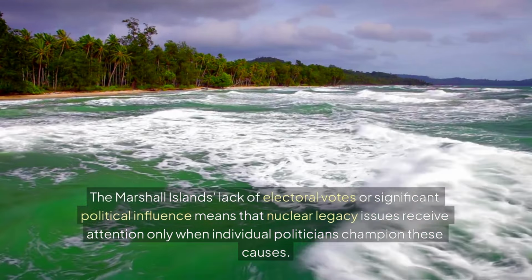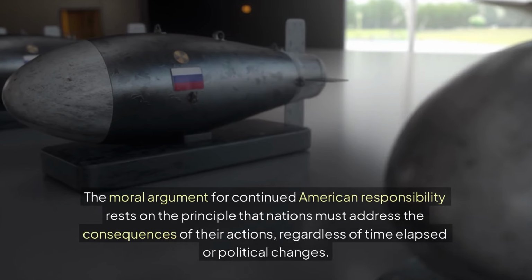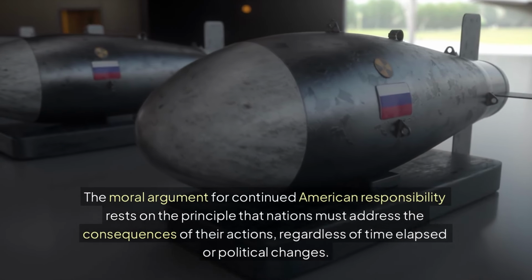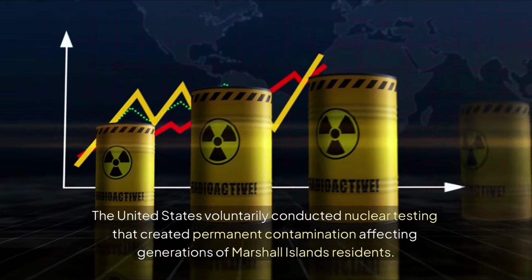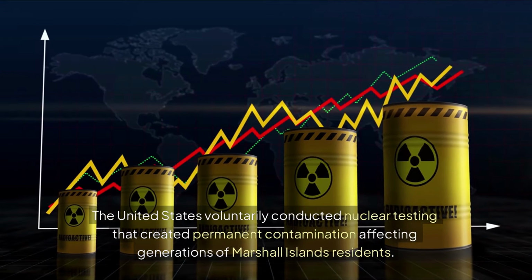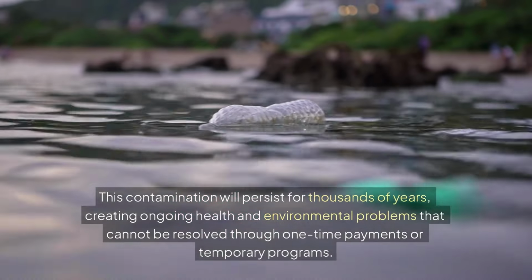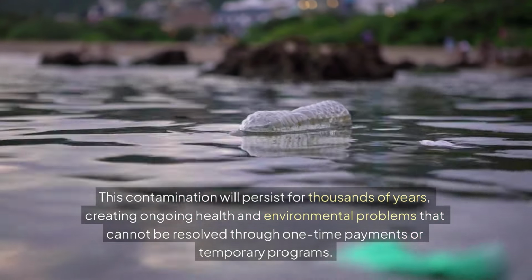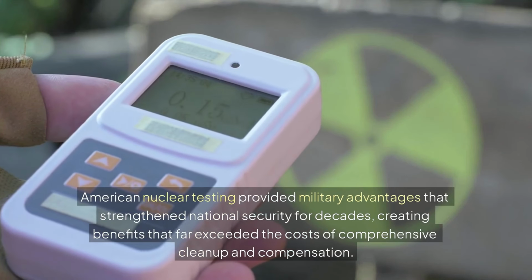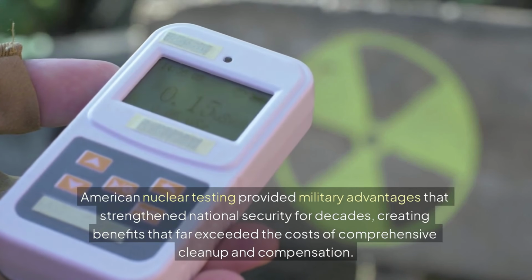The moral argument for continued American responsibility rests on the principle that nations must address the consequences of their actions, regardless of time elapsed or political changes. The United States voluntarily conducted nuclear testing that created permanent contamination affecting generations of Marshall Islands residents. This contamination will persist for thousands of years, creating ongoing health and environmental problems that cannot be resolved through one-time payments or temporary programs. American nuclear testing provided military advantages that strengthened national security for decades, creating benefits that far exceeded the costs of comprehensive cleanup and compensation.